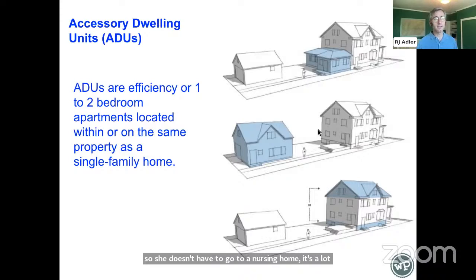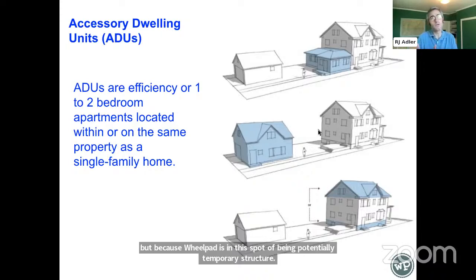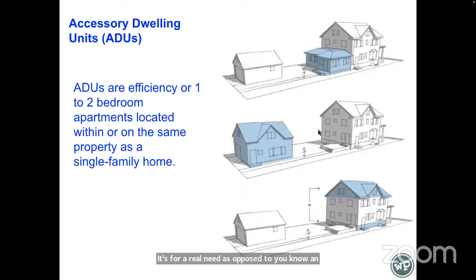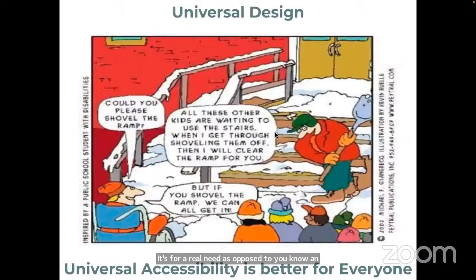If folks want to meet at the coffee shop after the podcast and talk about short-term rental and the good and bad, we can. It's not black and white like everything else, but because WheelPad is in this spot of being a potentially temporary structure, it can kind of skirt some zoning codes, or it can make people feel comfortable that it's for a real need as opposed to an investment property or something like that. I love it. All right. Well, let's keep on going, and then we'll address some more questions throughout.